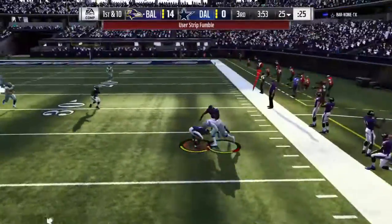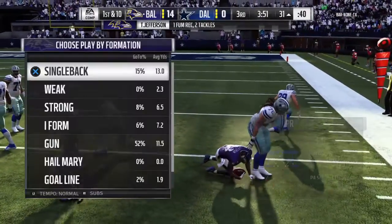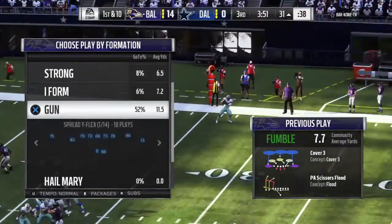Oh, Elliott going to be hit. He coughs it up. Loose football. And it's picked up by the Ravens. And the return here will go to the 31-yard line.